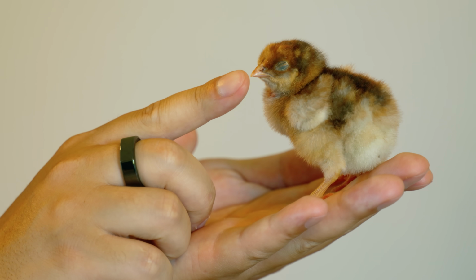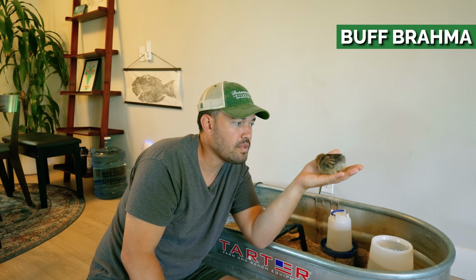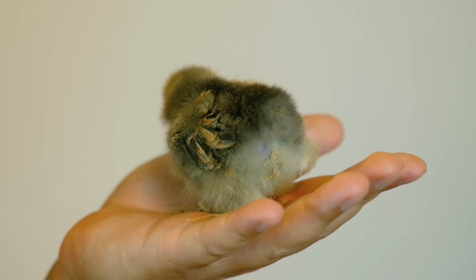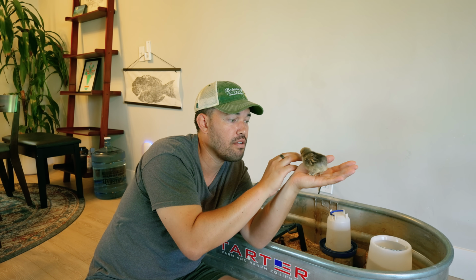So this girl is a loud girl, aren't you? You're very loud. Last but certainly not least, the biggest hen I will probably ever have. This is a buff Brahma. She's a week old. She's definitely more agile, a little bit more energetic. But the buff Brahma is a very large hen, and they do not lay a lot of eggs. So let's just say she's gonna be freeloading a little bit, maybe 100, 150 eggs a year.